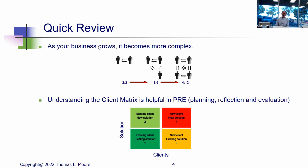The third one, in the bottom right-hand corner there, is selling existing solutions to new clients. Oftentimes that's pretty costly from a cost of sales point of view. You've got a lot more sales investment that has to take place. While you still have the same solutions that you're providing, oftentimes clients want them in a different configuration or they want them done differently. And so that adds complexity and cost to your business.